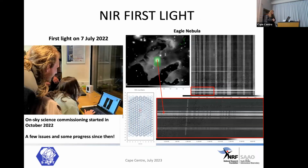This started commissioning in October 2022, so about a year ago now. This image shows the footprint of the IFU on, I think, the Eagle Nebula, and you can see the trace from each fiber of the bright star in the Eagle Nebula. So this was just to see if it worked. It's not meant to be any science, just basically shoot and see what you see. And there's a little map of where the fibers are. It's really very confusing where these fibers land.